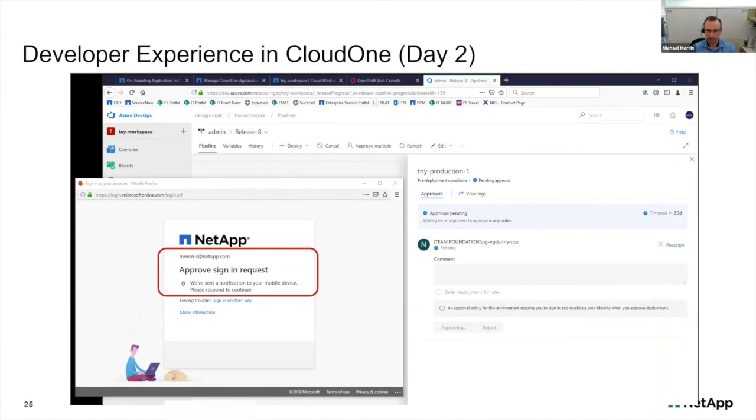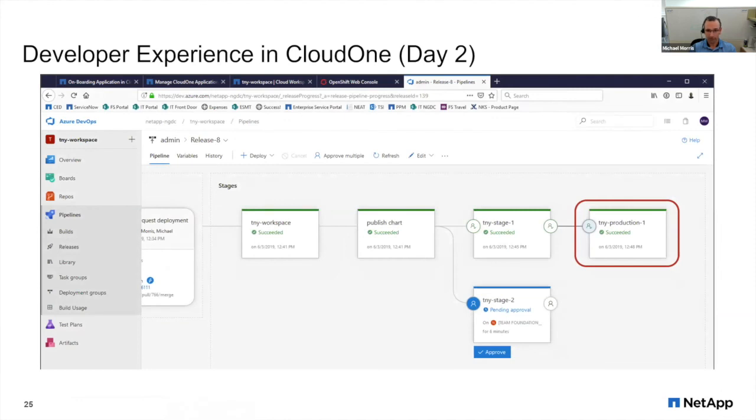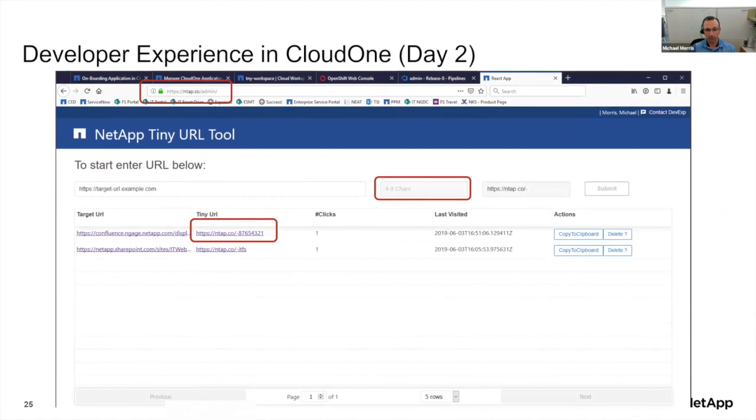Once I two-factor authenticate, then the automation starts. We download the binaries from JFrog Artifactory into the production environment, and now the production application has been updated with the change I've made. And now I can go to the production URL. There's the production URL for this application, and my change has been propagated to production, only 8-character length.